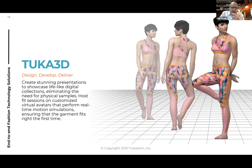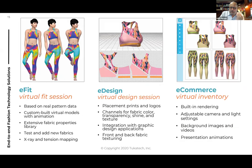Again, the idea behind this one suite is to design, develop, and deliver digitally. Go ahead, you can take it from here.